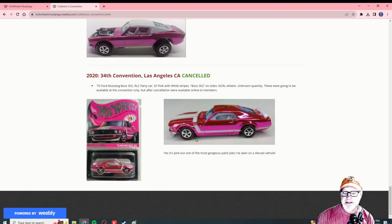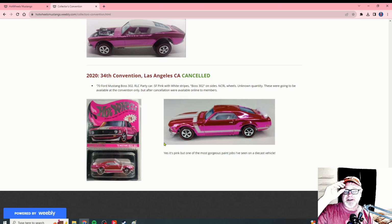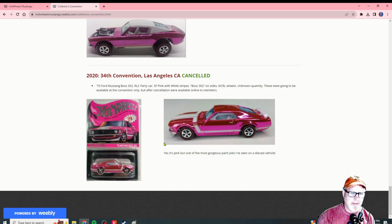I'm not sure this car had already been produced. This is a gorgeous pink car, and anytime it's pink at a convention, it's usually the Redline Club, the RLC party car. You could only get it at their party, for club members only. I have never gone. I buy these later at a premium price. One of these days, perhaps I'll go. I just pay the money after the fact, and they are gorgeous.